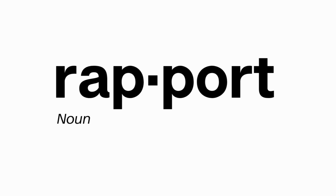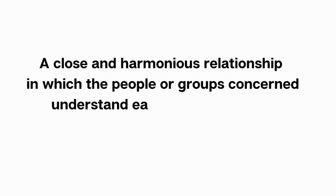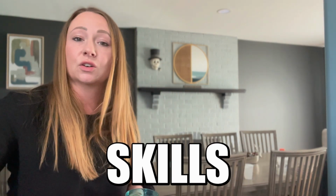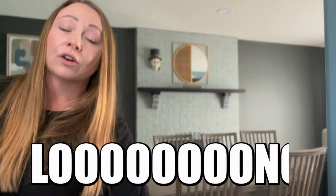Rapport is a close and harmonious relationship in which the people or group concerned understand each other's feelings or ideas and communicate well. For a customer to trust you enough to hand over their credit card, let you put that on file, they're gonna need to trust you big time. Strong communication skills goes a long way.